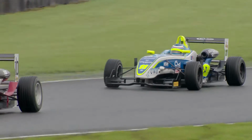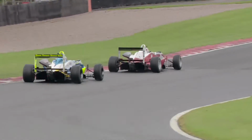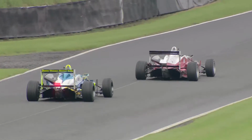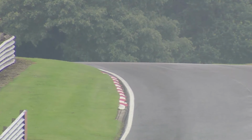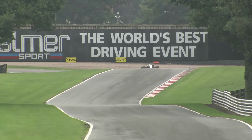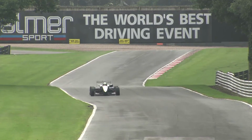So there's some fantastic fights going on throughout the order. George Line still hanging on, albeit by his fingertips, to second position, but good driving, he's just not putting a wheel wrong. There is most certainly a definite dry line around all of the circuit now, and on wet tyres that is going to start to become a problem for drivers.